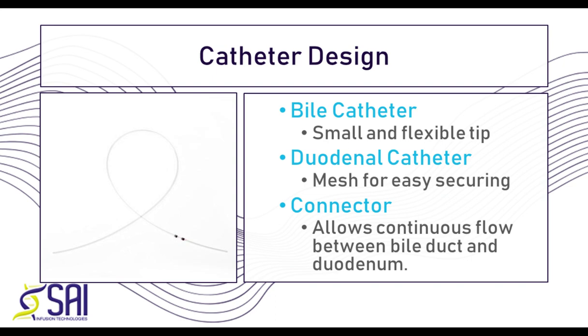So when you're choosing your catheter, you should be aware that catheter design can include specialized tips, beads for anchoring, fenestrations, all kinds of things. And these options are all designed to facilitate access to the appropriate vessel. For bile surgery, SAI has a variety of options, and they're designed to meet the needs of the surgeons who are implanting these catheters.